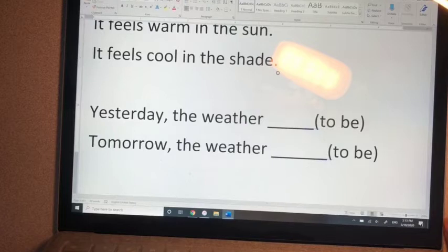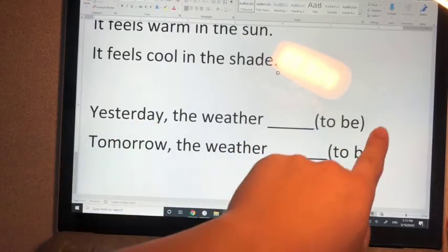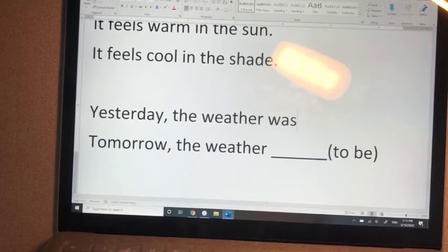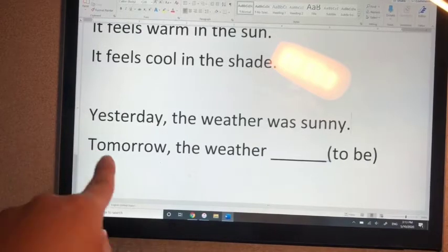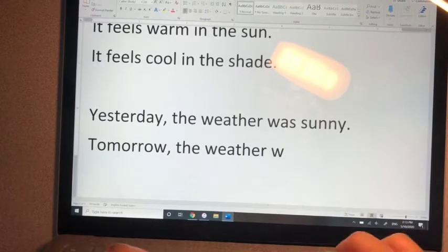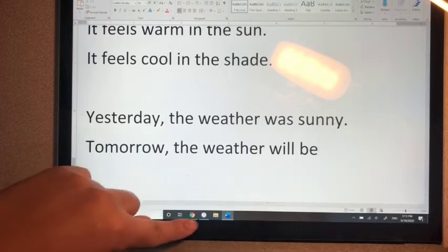Okay, so now past and present tense. Yesterday, the weather. When we talk about yesterday, we use the past tense. The past tense of to be, for the weather, we use was. Yesterday, the weather was sunny. For tomorrow and to be, we say the weather will be. This is for the future.